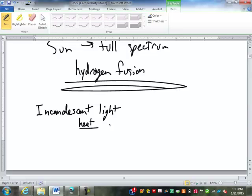That's why they switched over to fluorescence, because they don't lose as much of their energy to heat. Although some of the compact fluorescents actually give off more heat than incandescents, it still takes less energy to create that heat. Incandescents tend to be very, very heavy in the yellow and red colors of the spectrum.